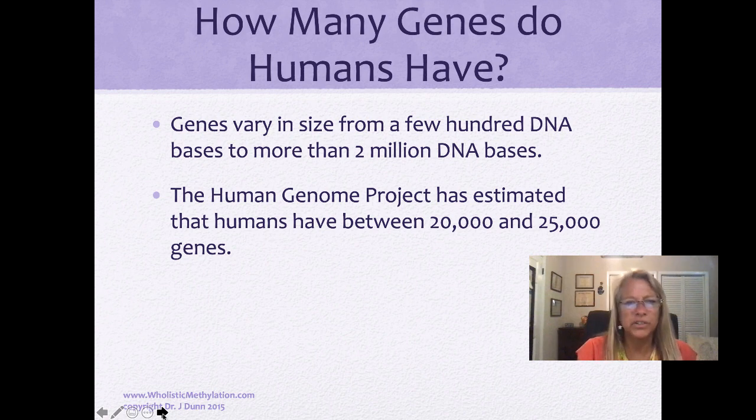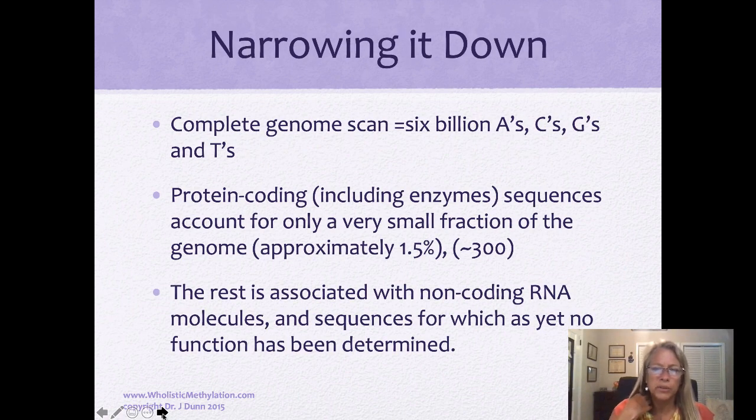So it's a lot to understand, and we don't need to know all about those 20,000 or 25,000 genes. We're looking at some very critical genes and how we absorb nutrients or how well our body works. So the complete genome scan would be 6 billion A's, C's, G's, and T's. The protein coding, including enzyme sequences, account for only a small fraction of the genome, and that's what we're interested in, approximately 1.5%, around 300 genes. The rest are associated with non-coding RNA molecules and sequences for which as yet no function has been determined. So again, ongoing research here to figure this out.